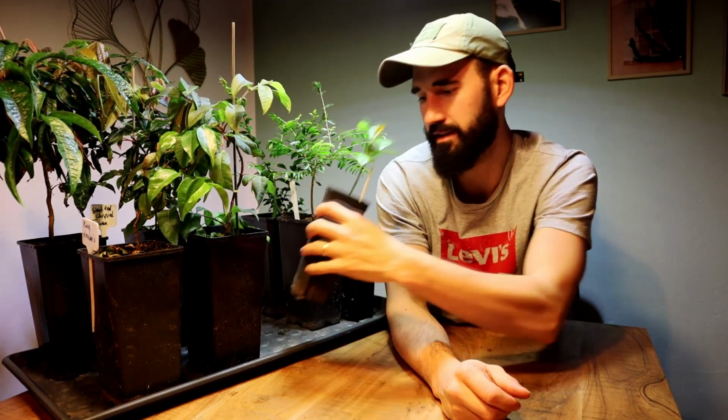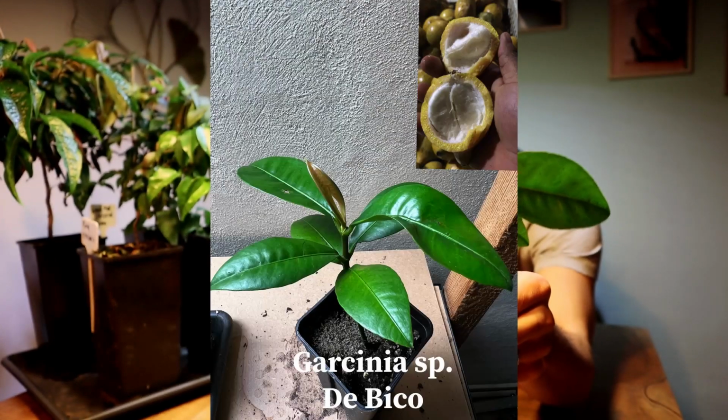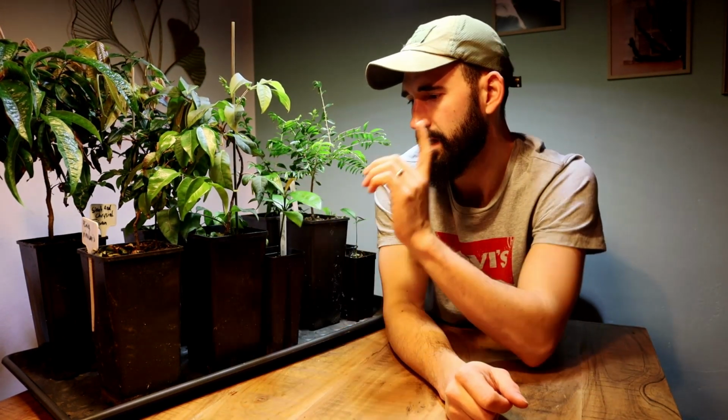Then the next one, it's a rare Garcinia. It's Garcinia sp. the Pico. So sorry, the Pico. I have 3 of these. It's something around as big as the purple mangosteen, with the taste of an achachairu, what they told me. So yeah, something really good.